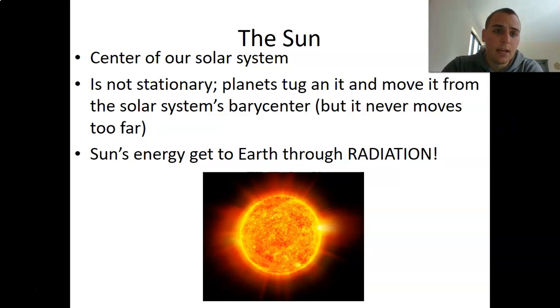Okay, so the sun itself, as I said, is the center of our solar system. Again, the technical name of the sun is Sol, S-O-L. It is not stationary. It's a common misconception that it's just sitting there as this stoic ball in the middle. The planets actually tug on it because there's nothing in space to ground it or to have friction to keep it from moving. As the planets orbit it, it also moves and wiggles and wobbles a little bit, but it's so large that it never really moves very far.